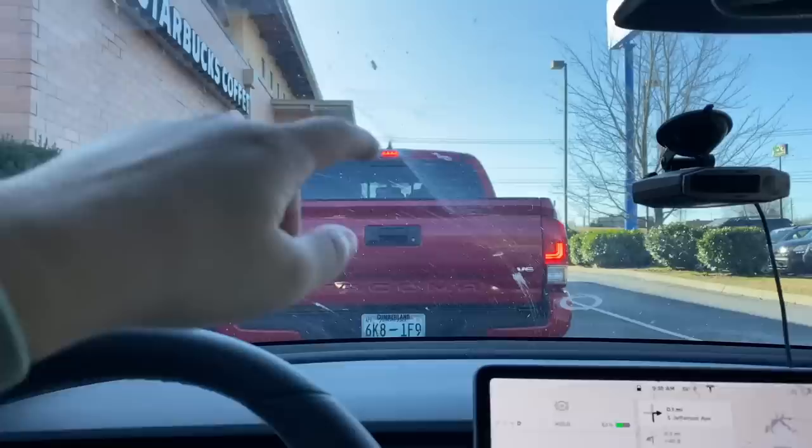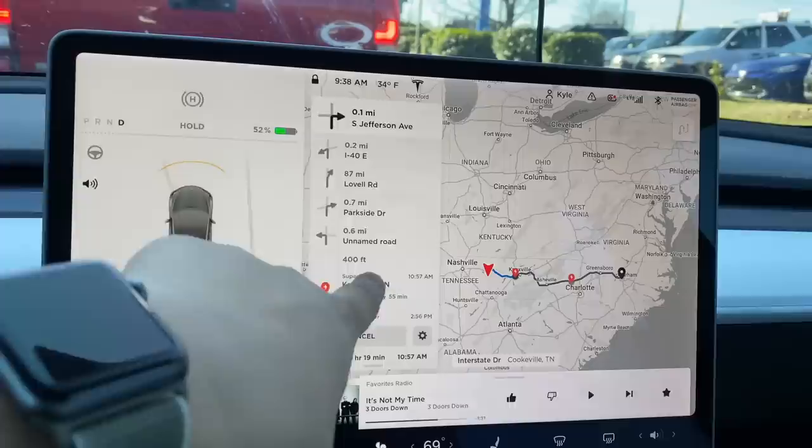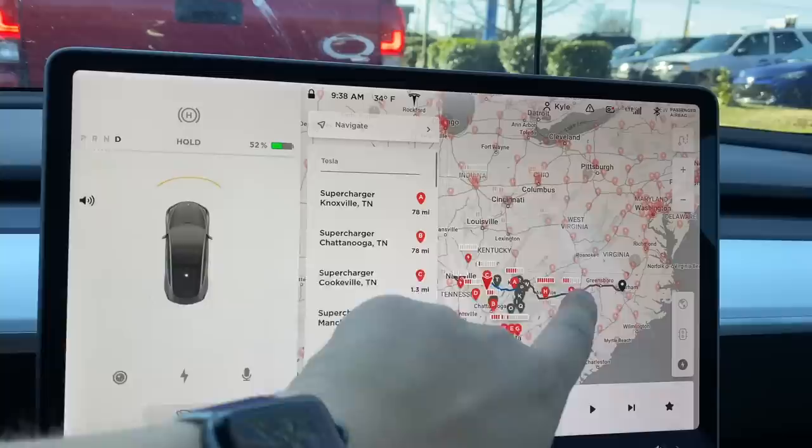Just waiting in, of course, the Starbucks line. This was right down the street from the hotel. Let's look at our trip plan for the day. So we're going to continue with yesterday going to Knoxville, and then it wants us to do a crazy long charge and go to Hickory, but I'm going to tell you that's not possible. So we're going to do a long charge there, go to Asheville, which, why is Asheville full?